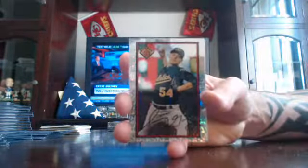Four base. Four more. Four more. Got an Oakland A's Sonny Gray. Had a great game yesterday. All base. Hopefully tomorrow night Jon Lester gets absolutely shelled.